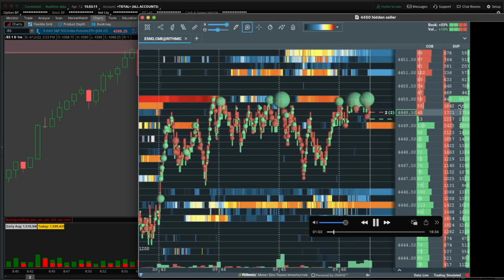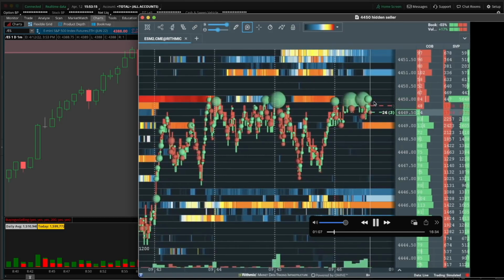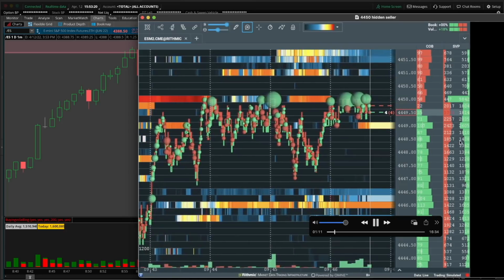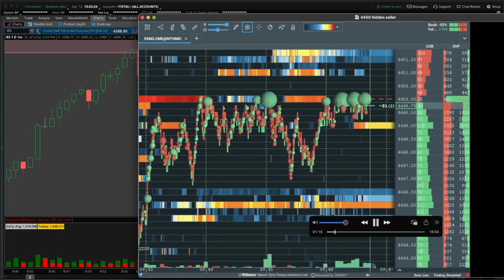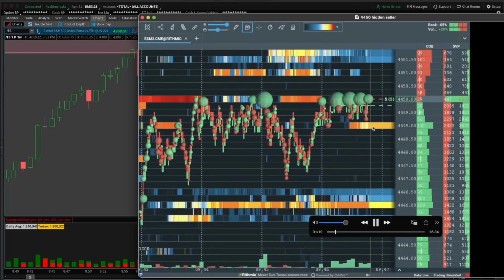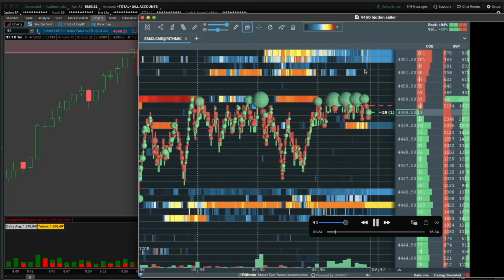Now 5,000 lots, 5,500 lots, and there really isn't heavy size passively selling on the offer. Now we're at 5,800. Some more aggressive buying coming through. Look at the volume down here. Now 6,200 lots. Look at this. All that aggressive buying, yet the market could not come up. This is a hidden seller.